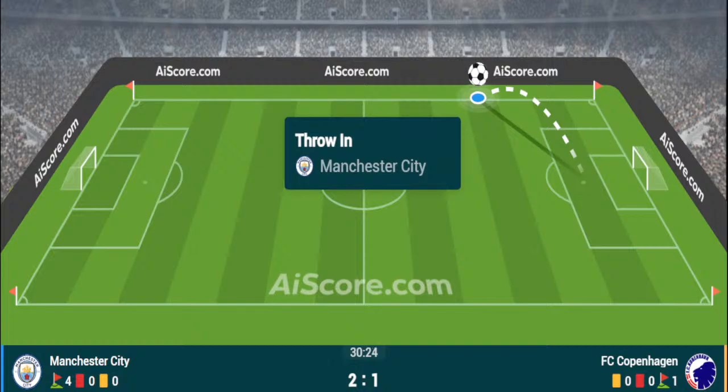Nice little back heel, and then just siphoned it into the back of the corner. Elyounoussi. Really well worked. See, if this was 1-0, potentially you could be saying it would be game on.